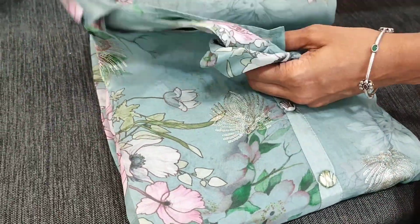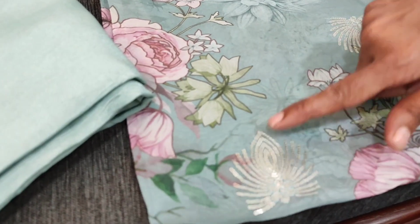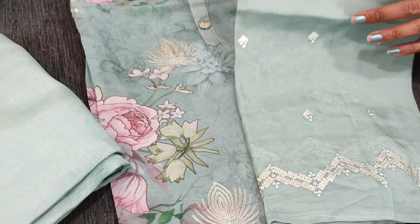The design is the same, the print is also the same. The fabric is pure organza, and all this is sequence work. These are tiny sequence work, beautifully done, along with floral prints. So this is the dupatta in organza. It's a pure organza dupatta in pastel blue color.